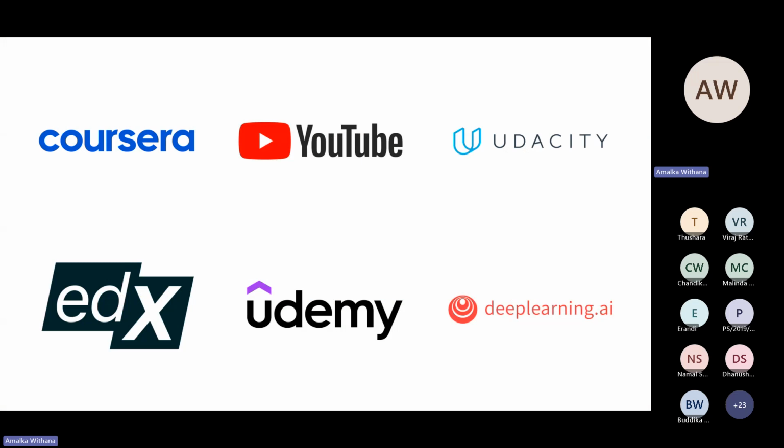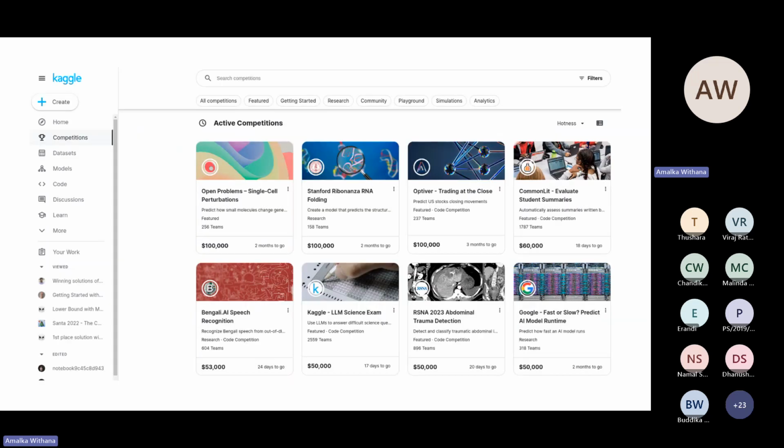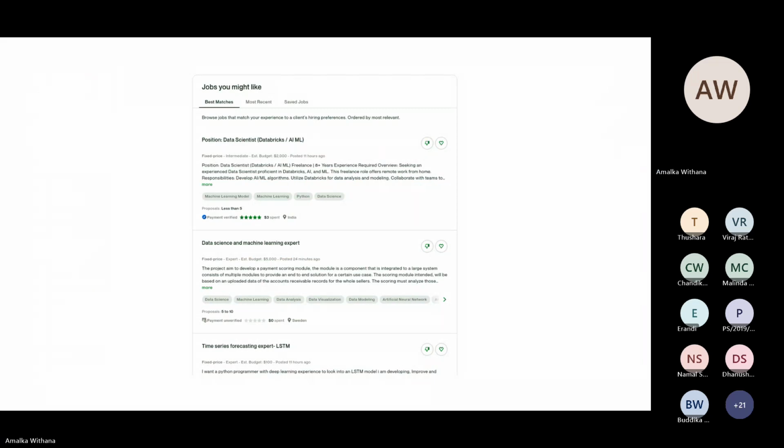So these are some of the online platforms available. Maybe just go and invest a few dollars and get some idea. This is the Kaggle platform. If you are interested, or if you have a team who are interested, go to this Kaggle site, where there are so many open data sets available. It is a kind of playground for data science that can be used to learn data science, so try this out. This is the Upwork website, which is for freelancing requirements.